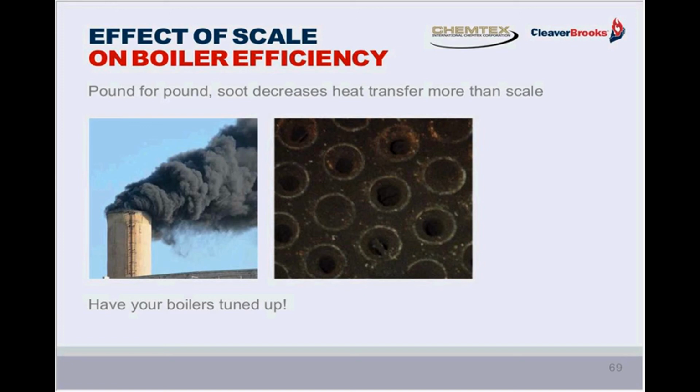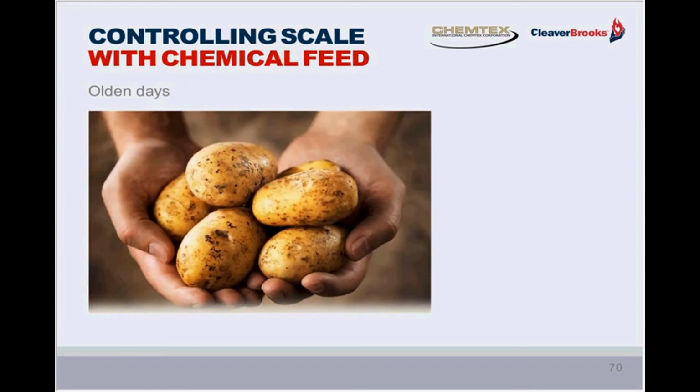I want to move on and at least say that it's very important to keep your boilers operating efficiently, make sure you don't have soot building up on a boiler, and make sure your boilers are tuned up. That's not really part of a water treatment program, but it's an important part of a boiler maintenance program that you should be aware of, and I'm sure you are.